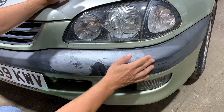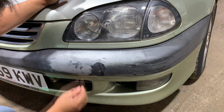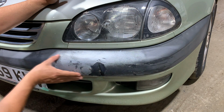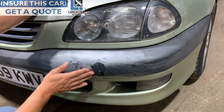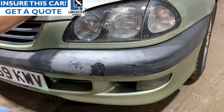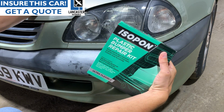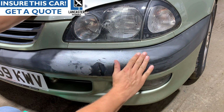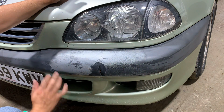Now to do this, I'm gonna have to try and chip away this coat of paint that someone's put on, but it does look like it extends right around the bumper, so that might be trickier than it looks. And then using this handy bumper repair kit, I'll hopefully fill this area here and then be able to smooth it out and give it a coat of paint.